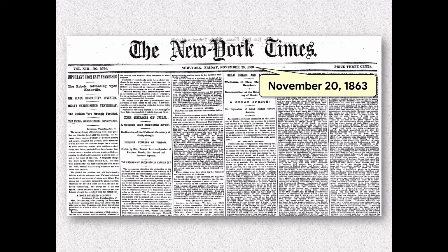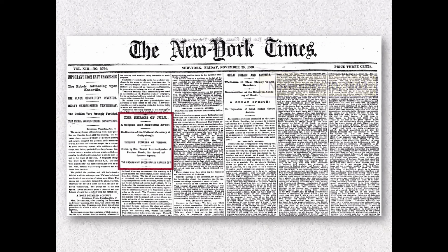And there's a story here in this issue of the paper called The Heroes of July. And it's 3 cents. You know what's interesting about that? That's 3 cents for the paper. The later one from the Titanic, which was many years later, was only 1 cent. And this was 3 cents, even though it's before. Maybe because of the war and maybe paper was scarce. I don't know. But anyway, I'll enlarge the story for you so you can see it.